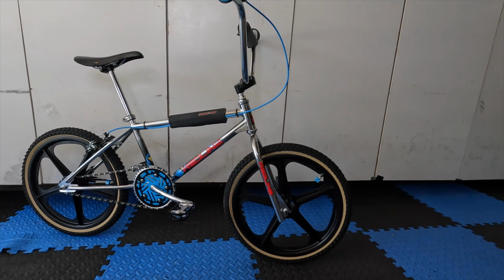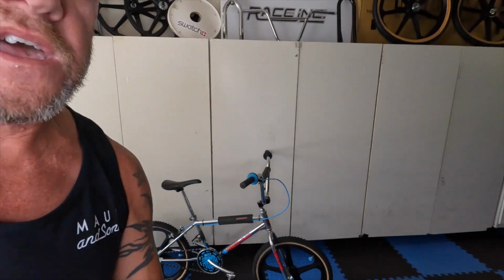Also going to go into the collection because I just don't have an old school Redline because I sold my other one and I kind of regret that. So I bought this one, built it, couldn't be happier with it. Hope you like it too.